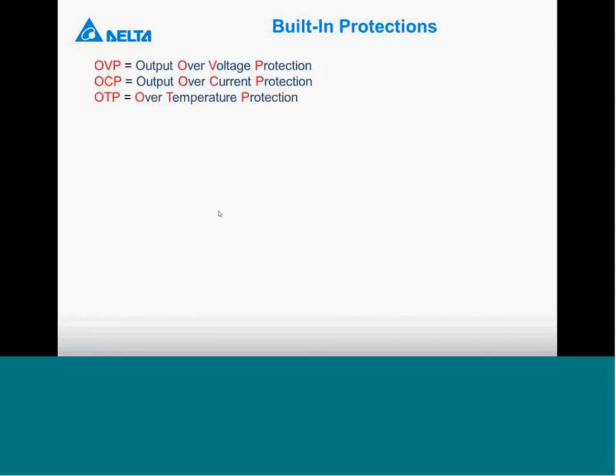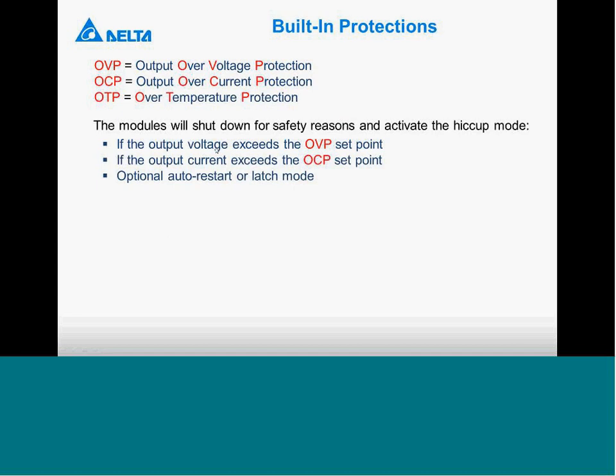Then there are a lot of built-in protections in the DC-DC converters, which help you, of course, because you don't have to care about those features. These are the most common built-in protections: the over voltage protection, the over current protection, and the over temperature protection. Whenever your output voltage exceeds the OVP set point, your converter will shut down for safety reasons, and the same if the output current exceeds the OCP set point. So when it shuts down, it activates the hiccup mode.